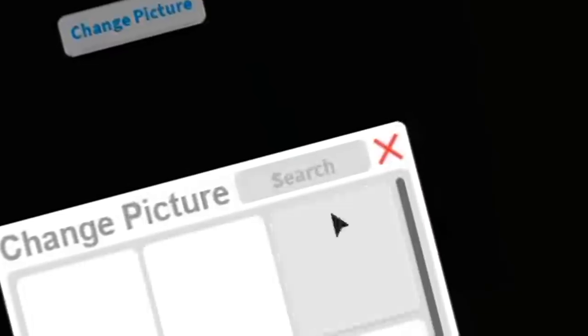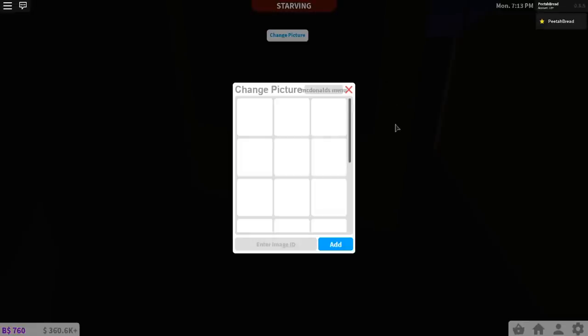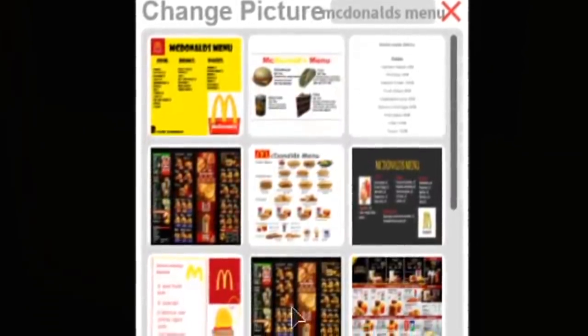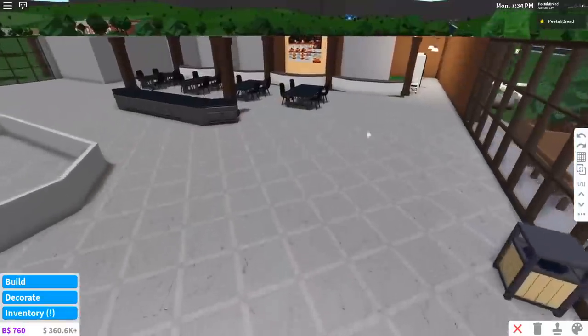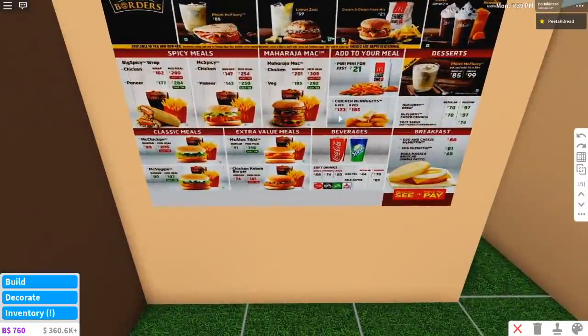Do they have something like that? Let's see. McDonald's menu. My internet is terrible. It's not even loading anything. Okay, ooh, much better. Oh, look at this! There's some McDonald's menu stuff! Woohoo! It'll load. Oh yeah, there we go. Even though we made our McDonald's already as a restaurant by itself, we're gonna have McDonald's in here. Look at that!